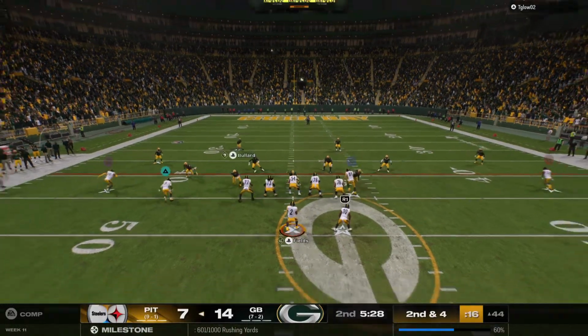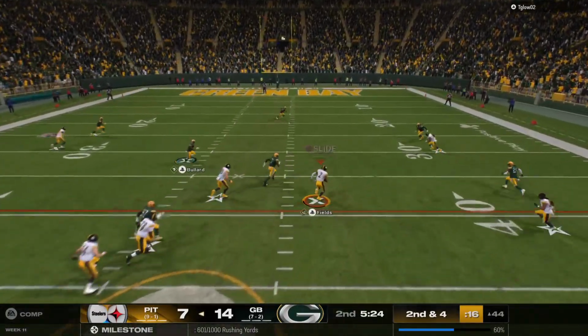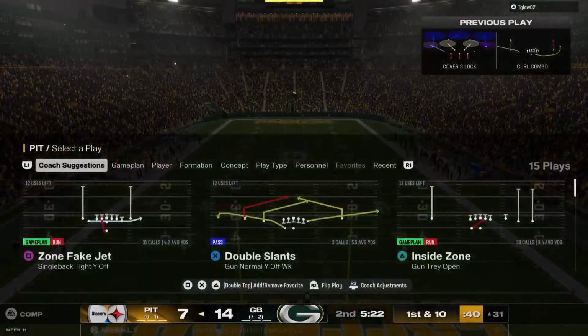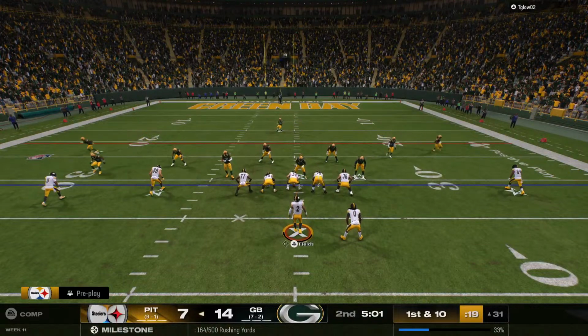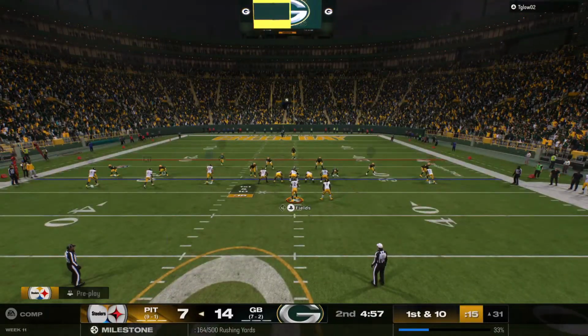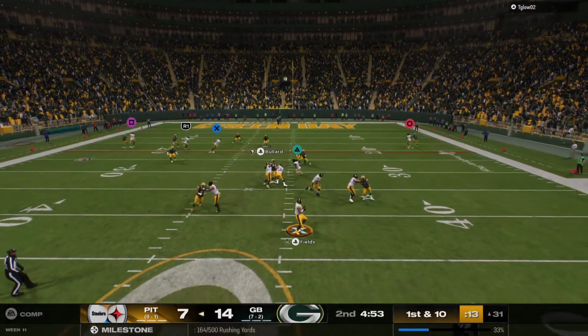Don't jump. Ready? Now it's Fields. Escaping the pressure right. And he will slide to a stop. He does have the 1st down. That one goes for 13 yards, and it moves the sticks. Line of scrimmage, the 31 now on 1st and 10. Here's Fields.